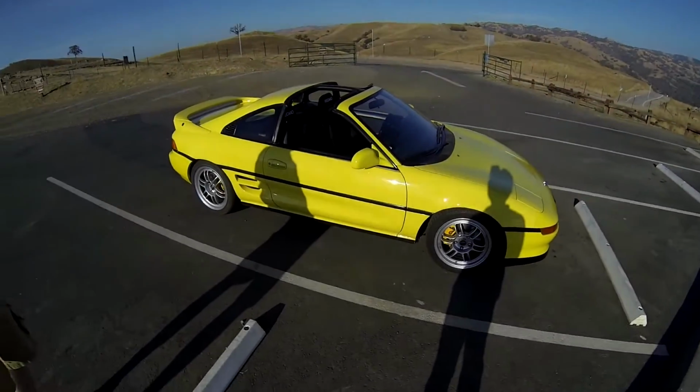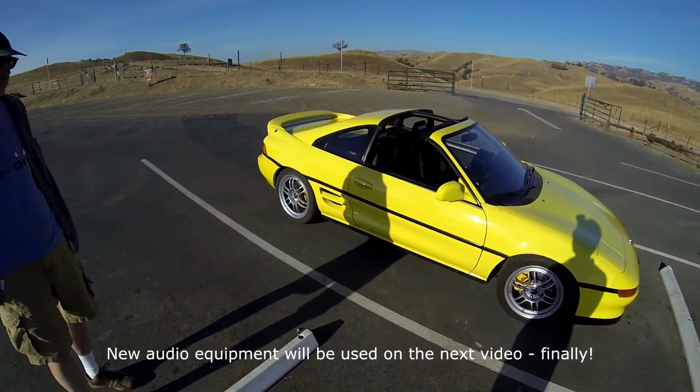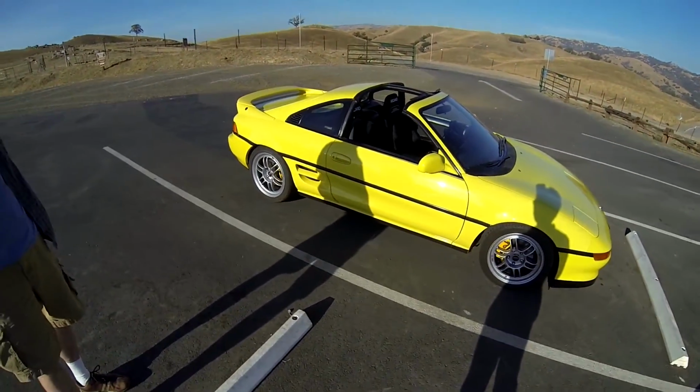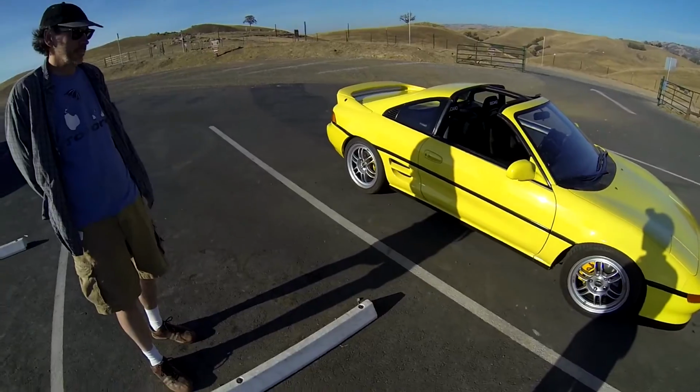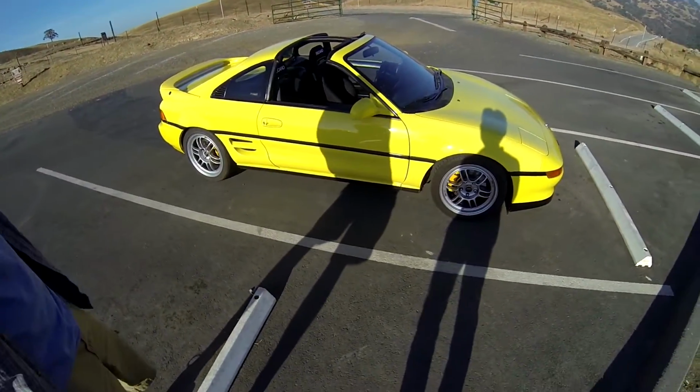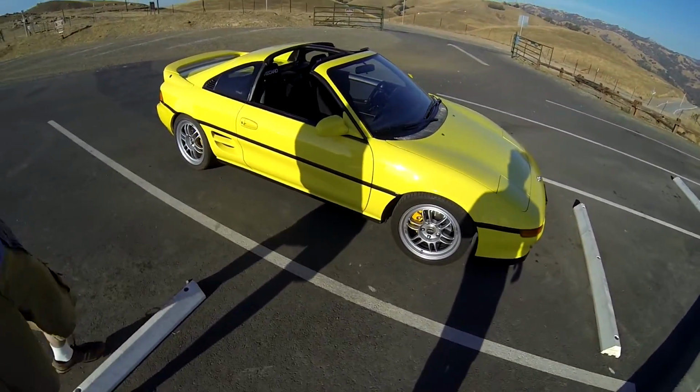Hey, what's up guys? So it's another beautiful day up here in the canyons as usual, and I've got Nick here, and this is his 1991 Toyota MR2 Turbo. So Nick, talk me through the car. Okay, I got the car about 7 years ago. It was a midlife crisis purchase.